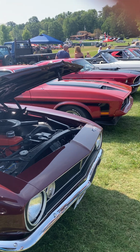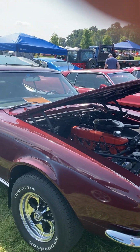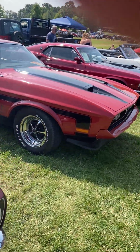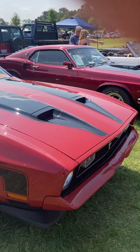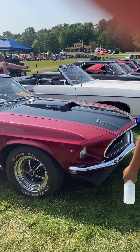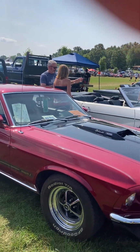A real nice Camaro. This one is interesting because it has an inline 6-cylinder engine in it, but it's in very nice shape. And then we got a Ford Mach 1. Real nice shape. And we got a 428 Cobra Jet here. Mach 1. Very nice.